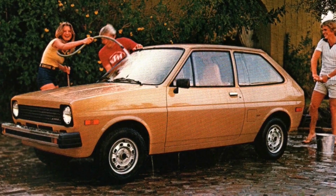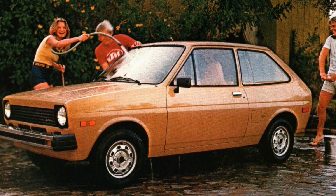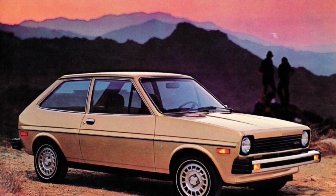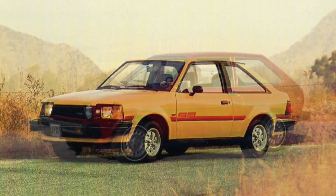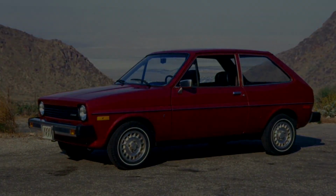In the U.S. market, it was truly a stopgap car, but it did well here. Ford moved more than 263,000 Fiestas in North America from 1977 until the fall of 1980. The U.S. Escort appeared on the scene in 1981, and with its arrival, the Fiesta was dropped from the U.S. lineup as it simply wasn't needed anymore.